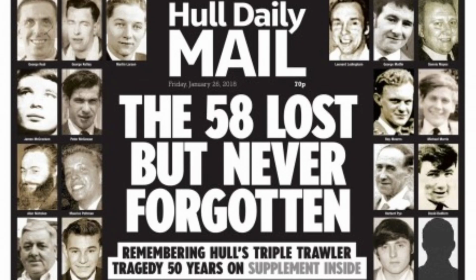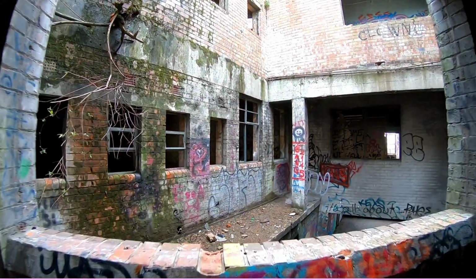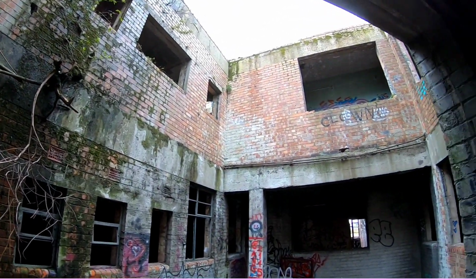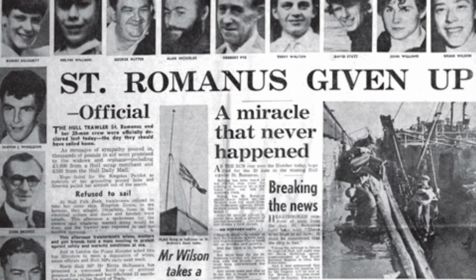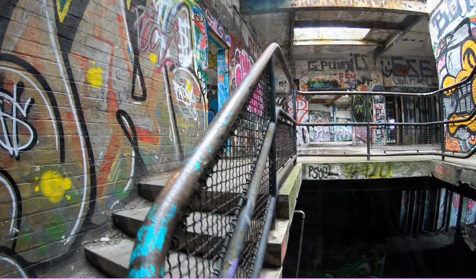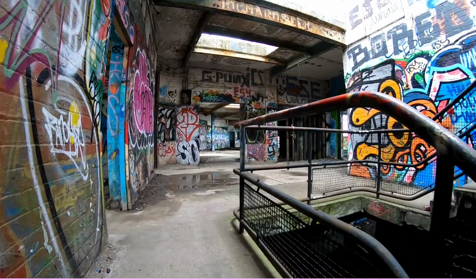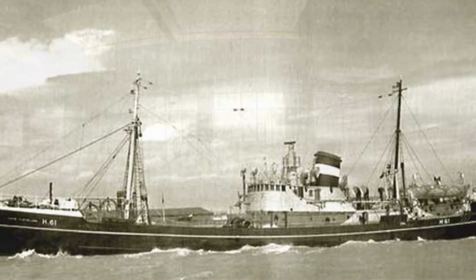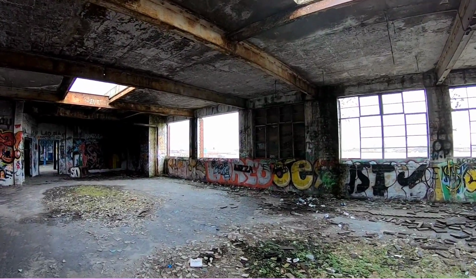The Triple Trawler Disaster. In 1968, 3 trawlers from Hull sank within a few weeks of each other and 58 men lost their lives. The city of Hull went into shock, especially the Hessle Road area where most of the fishing community lived. People were horrified that this could have happened. The St. Romanus was the first trawler to be lost on the 18th of January. All 20 crew members were lost at sea. The second trawler in the disaster was the Kingston Peridot, which was lost on the 26th of January with all 20 of its men. The Ross Cleveland was the third trawler to be involved in the tragedy. It was lost on the 4th of February with 18 members of the crew.